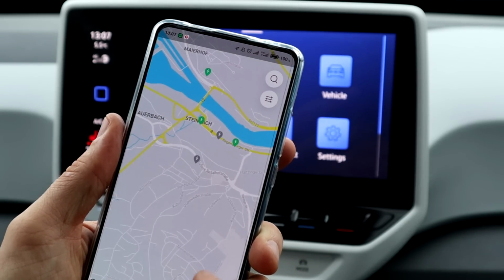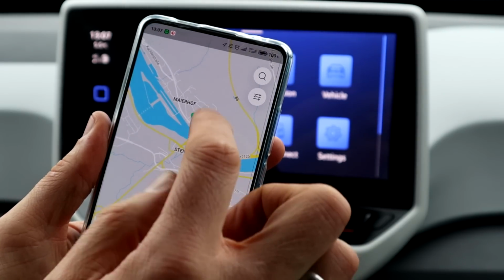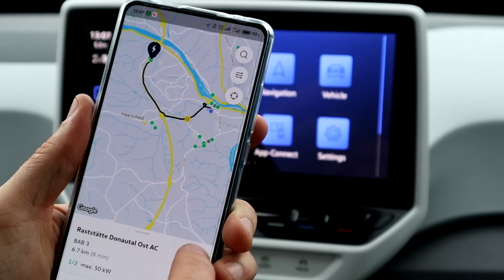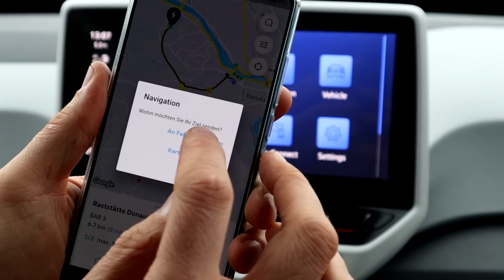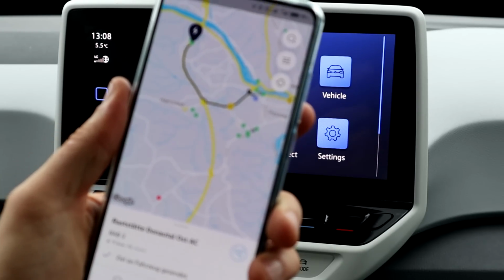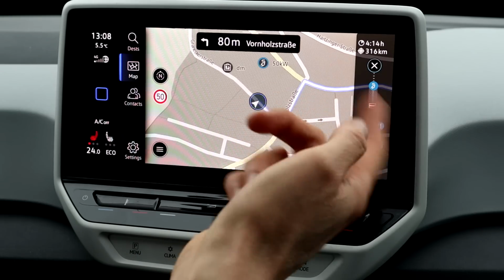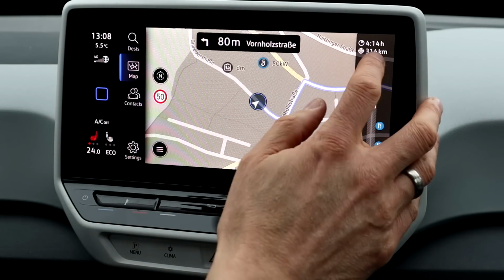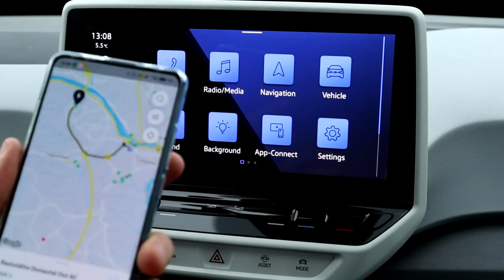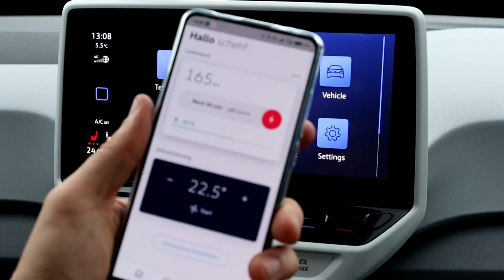What is also in there is now that you can send a destination to your navigation, and I tried it. It doesn't do that. So if I take this and go to send to car, it says it is sent to car, and when I go to navigation, it's still the other one, the one that we did before. So it doesn't do it. Maybe it's just not implemented yet, but the car can do it then with the 2.1 that we all get in February, March.